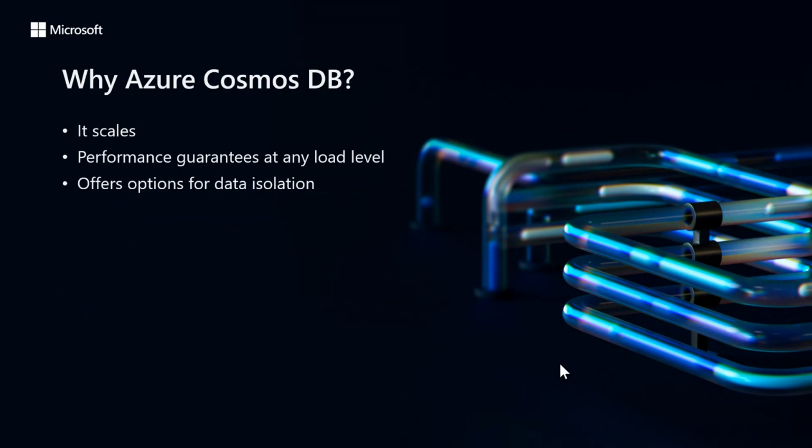So where does Azure Cosmos DB fit in? First, its scalability makes it a good choice. If you want to support many millions of users, it can do that easily. More subtly, Azure Cosmos DB makes performance guarantees at scale, even under the highest load, which makes it an excellent choice for a multi-tenant system. You can fully exploit the capacity you've paid for without performance dropping off as you approach the limits.